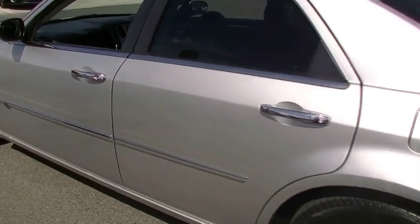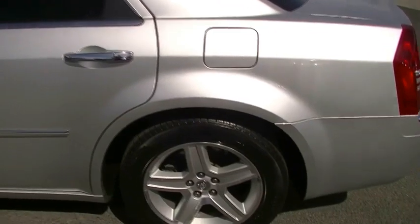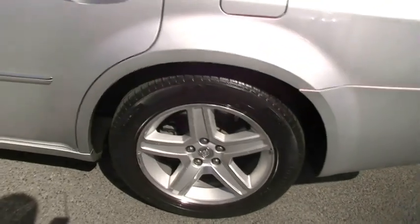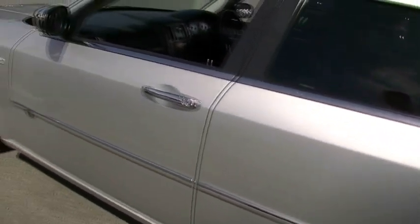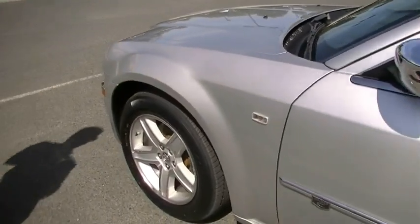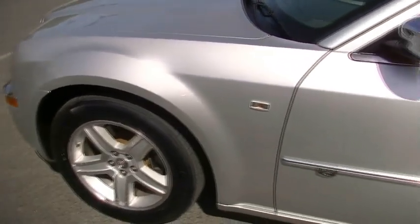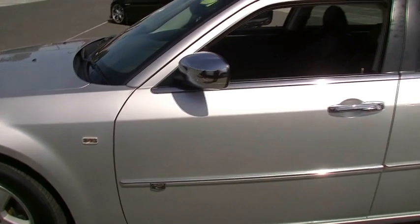As I mentioned on the driver's side, and it is the same on the left hand side, a few very minor marks on our alloy wheels. Very minor little scratch just on our left hand front guard, and that's probably the only cosmetic thing I've been able to pick on this car.